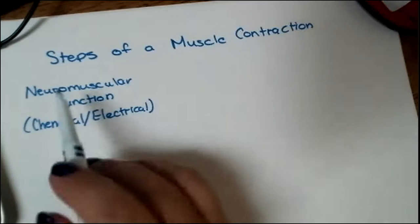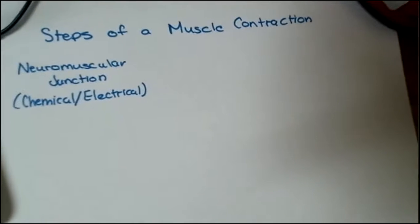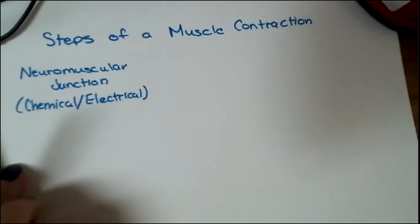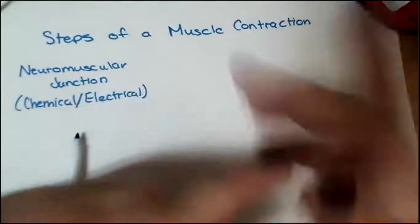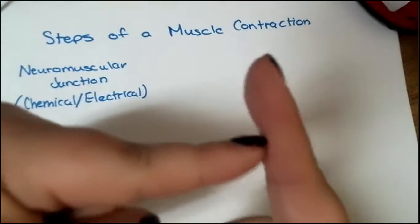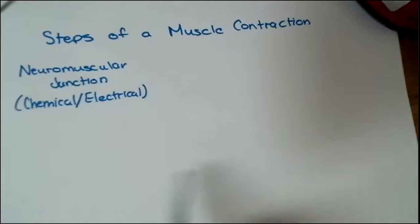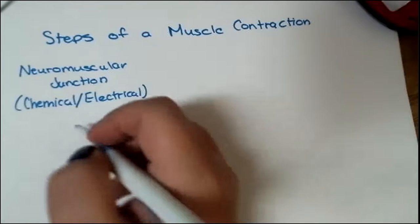So when you look at the word neuromuscular, it kind of gives you an idea that we're going to be dealing with a nerve and we're going to be dealing with a muscle. And if you think of like a junction in a road, a junction is where two roads meet. So like, you know, you're driving down the road and you come to a stop in the road. This is a junction. It's where two roads meet. Well, this is going to be where a nerve meets the muscle. So we're going to draw that.